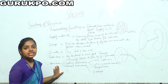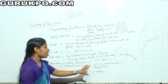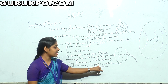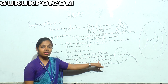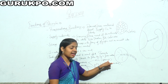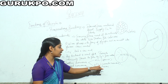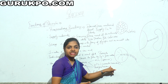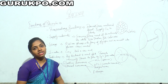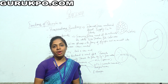Next, the placenta contains two types of hormone, protein hormone and steroid hormone. Protein hormones are human chorionic gonadotrophic hormone and human placental lactogen. This is the growth hormone. The human chorionic gonadotrophic hormone will be present up to the 12th week. When it declines after the 12th week, the human placental lactogen will take over, and it acts as a growth hormone for the fetus. Next, the steroid hormones are progesterone and estrogen. They also help in the survival of the fetus. So these are all about the placenta.